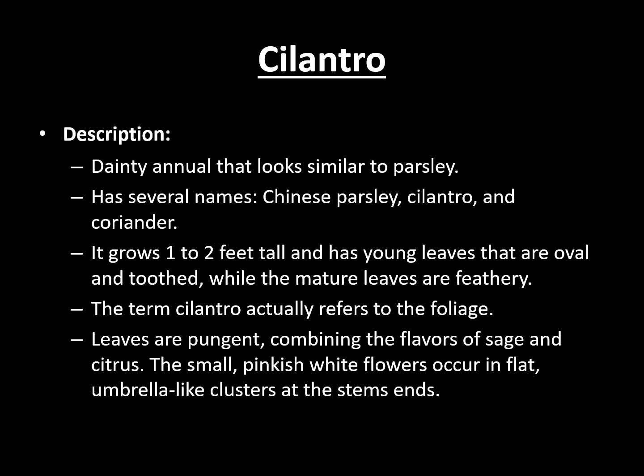It grows 1 to 2 feet tall and has young leaves that are oval and toothed, while the mature leaves are kind of feathery. The term cilantro actually refers to the foliage, which I just said. The leaves are kind of pungent, combining the flavors of sage and maybe citrus, and then the small pinkish white flowers occur in flat umbrella-like clusters at the stem ends.